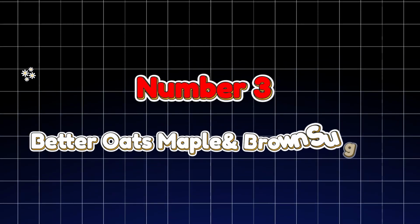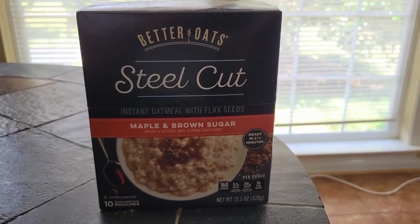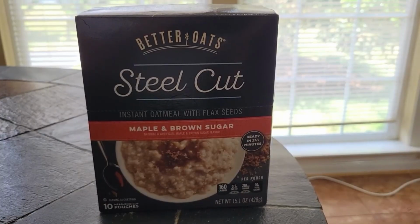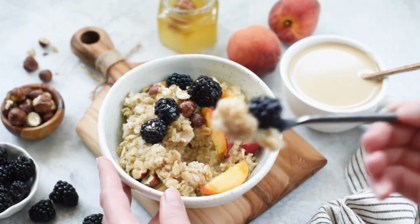Number 3, Better Oats Maple and Brown Sugar. Better Oats sells itself on the name alone. The packaging is cleaner, the language sounds more modern, and the brand keeps pushing this real ingredients angle. But the sugar content still lands at 11 to 12 grams per packet, which is basically identical to Quaker.